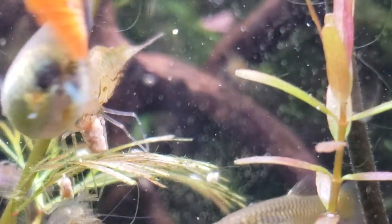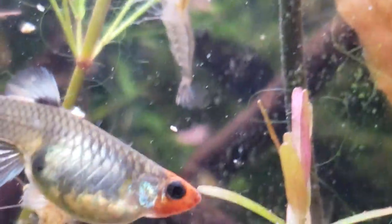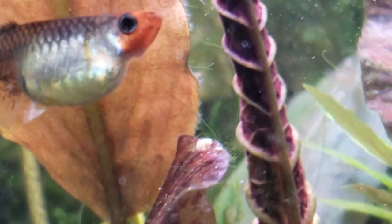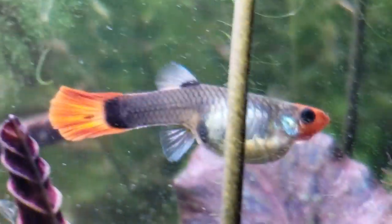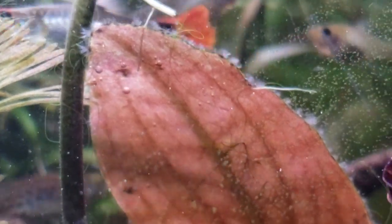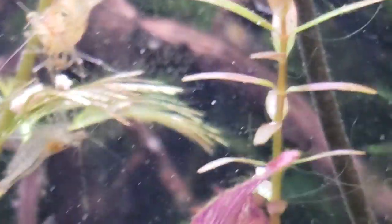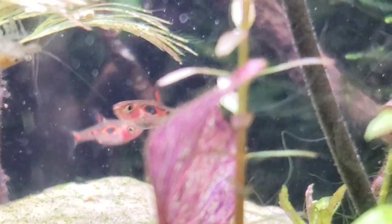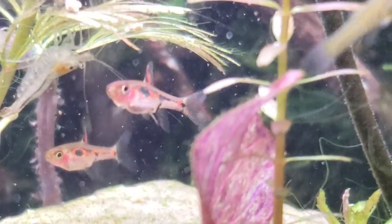And here you can see the gravid spot on the female Endler. She's full of babies. You see all of those babies in her? Those dark spots are actually the eyes. I mean, not just the eyes, they're the bodies, but the eyes of the baby fish in her. They're alive little critters, and they're in there.